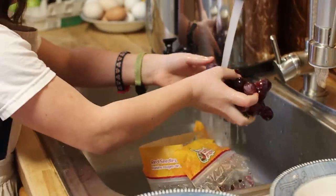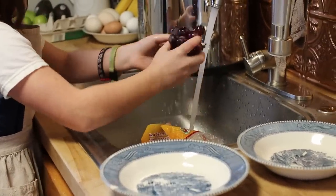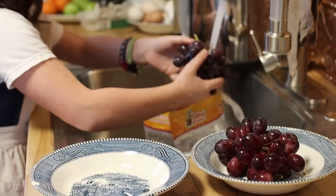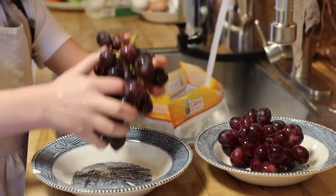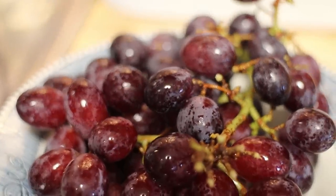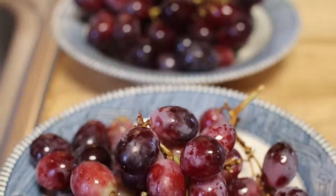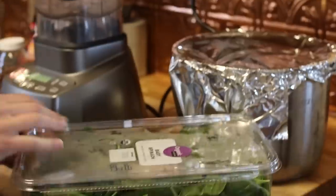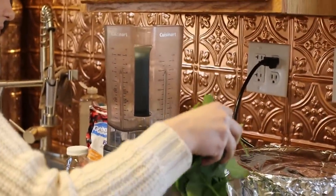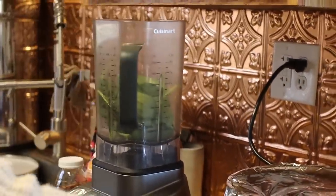I do want to incorporate a few extra nutritious options for lunch, so we are adding some fresh grapes and then a delicious smoothie to the menu as well. Today, Julianne is throwing together a delicious smoothie, which includes fresh spinach, frozen mixed berries, some of our raw honey to sweeten things up a little bit, and our homemade yogurt.